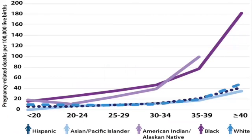I included an example of when I would actually use calculus in my career. I found this graph from the CDC website. They conducted an investigation of pregnancy-related deaths that occurred from 2007 to 2014. This disparity has been an unfortunate trend in America. The women were aged from 20 to 40, and they were Hispanic, Asian Pacific Islander, American Indian, Alaskan Native, Black, and white. On the y-axis, we see that it starts from 0 to 200, and these deaths were recorded per 100,000 live births.